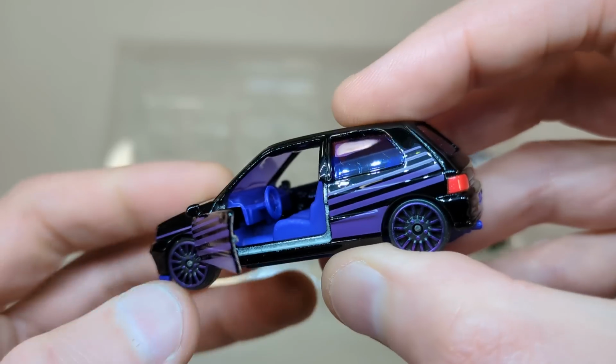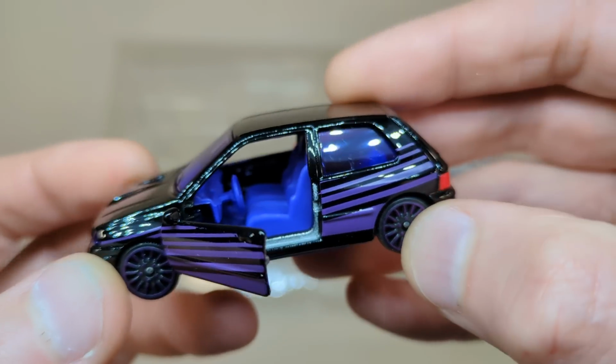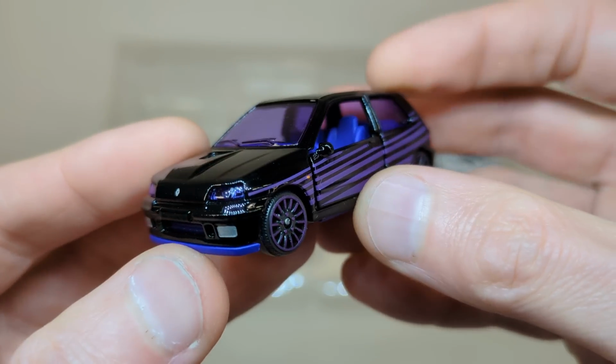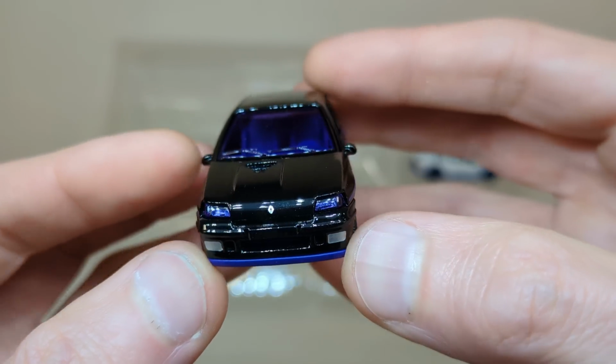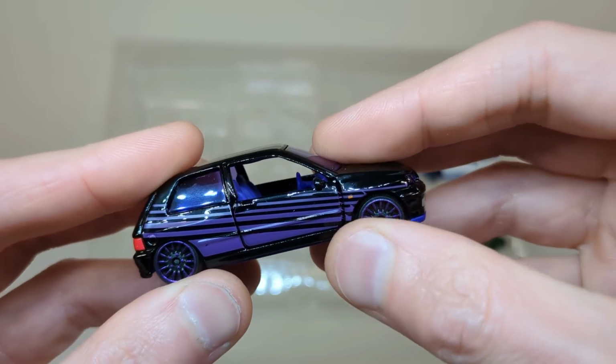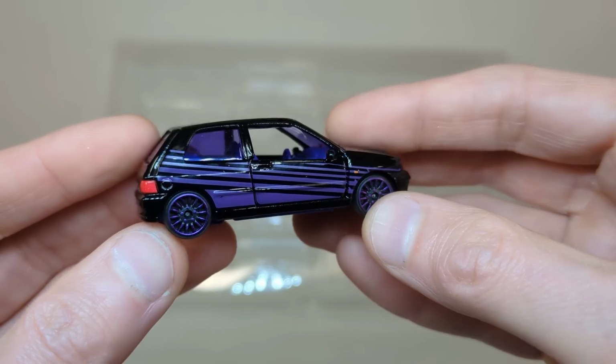It's got opening doors. They open wide and they have a nice steering wheel. It looks very psychedelic in there. The indicator repeater on the side and stuff like that. Nice touches.